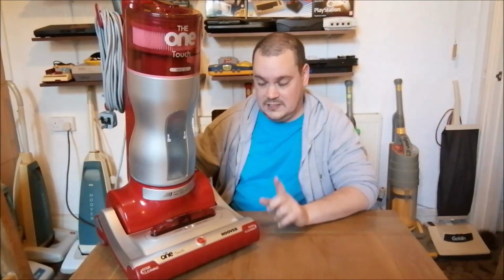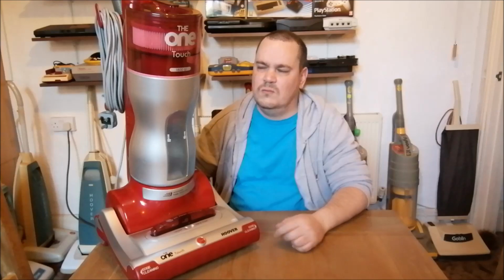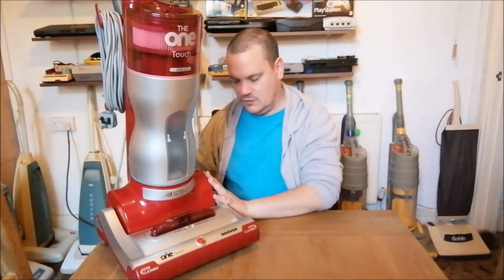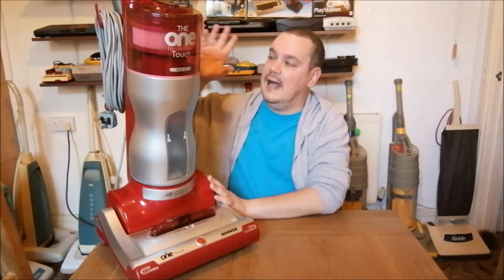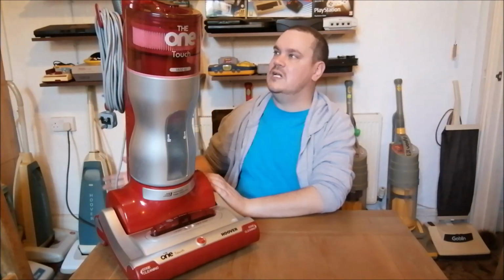The final positive to this cleaner is that it's actually quite nice to use. You're probably thinking to yourself, what are you talking about? How can it be nice to use? But it is, because it's quite nicely weighted. When you're vacuuming your carpet, all of the weight is down here, next to the wheels. There's very little weight on the handle itself, and it's nice and tall. And being a tall guy, using it with this tall handle is really nice.